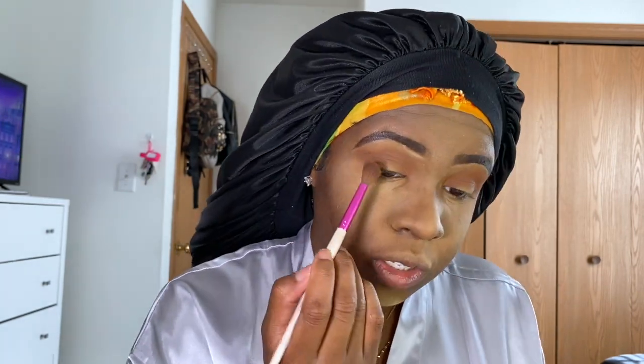But what you want to do with this color is really blend it, because it's going to be a black shadow. The way I do it, I don't do it to where it's like, damn, her eyes are black. I do it to where it's a soft smoky eye. A soft smoke, honestly. So with that, we want these colors to integrate beautifully.